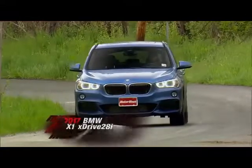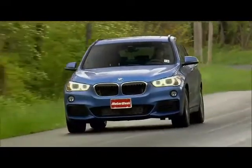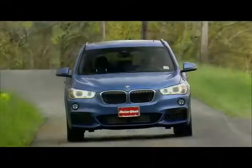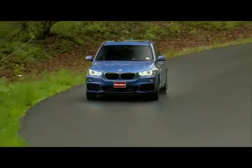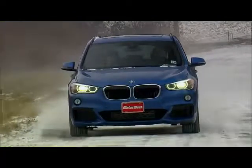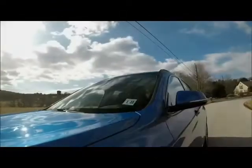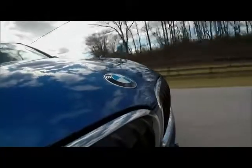Yet another long term is making its final trek down our driveway. This time it's our BMW X1, and we'll miss this entry-level sports activity vehicle a lot. Final tallies are 25,179 miles over 12 months, averaging 28.8 miles per gallon, well over the government's combined rating of 25. That's perhaps most surprising, as we weren't especially gentle with it, mostly driving it the way BMW intended.